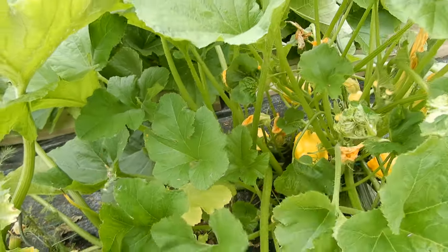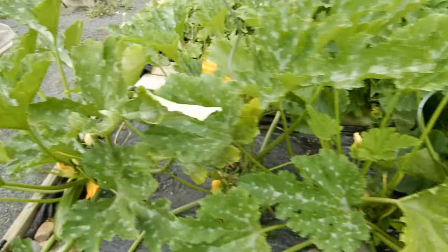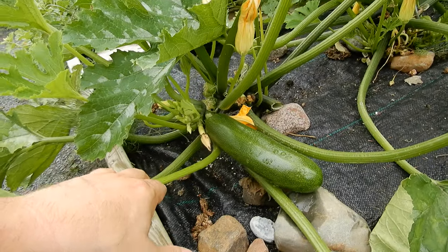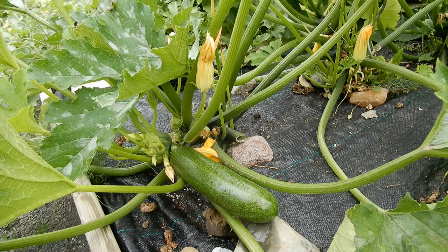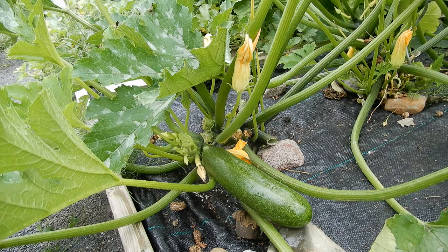As you can see, like zucchini plants, they produce loads of fruit. The zucchinis are, I believe, Payload. Nice plants. Again, like all zucchini and squash, once they get rolling, once they take root in the soil, they just produce like crazy.